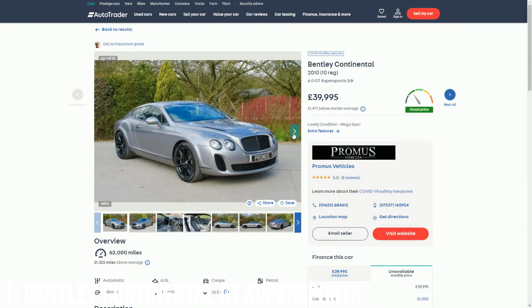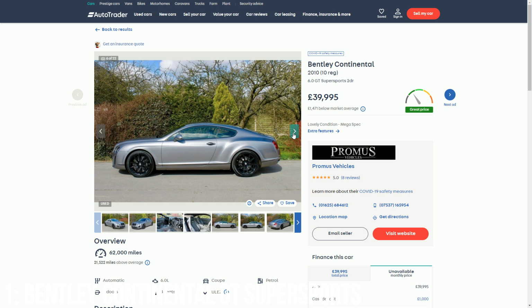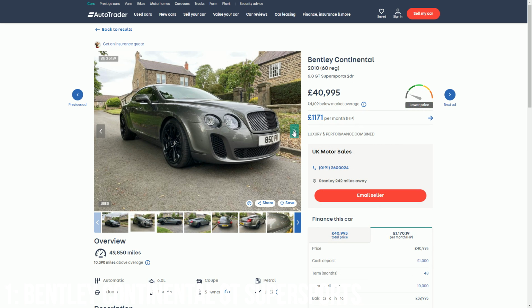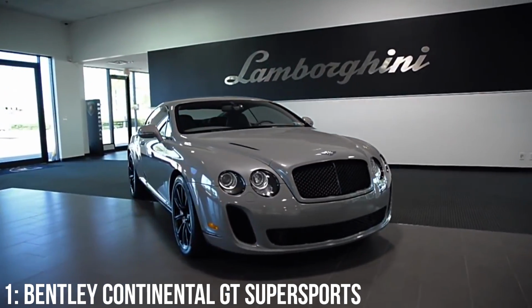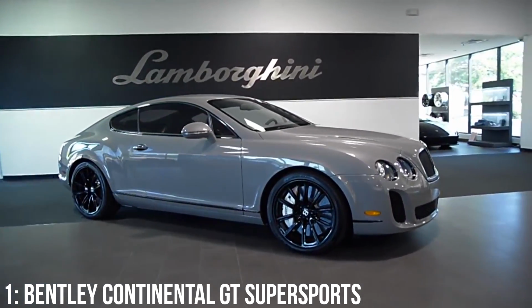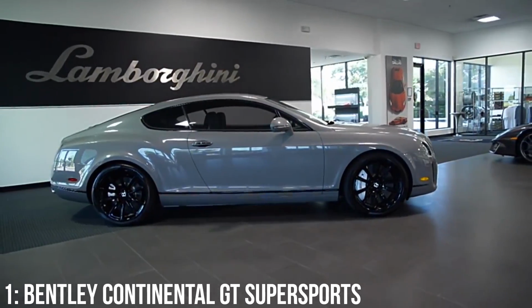Now these aren't as cheap as the Continental GTs you might have seen in some of my luxury car videos, as these are listed for around the £40,000 mark at the minimum, but you'll be looking at around 50 grand if you want to get a lower mileage car. The Supersports was a limited production run of the Continental, unveiled at Geneva in 2009 by Jay Leno of all people, and was the first Bentley to be able to run on both petrol and E85 ethanol.